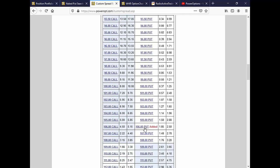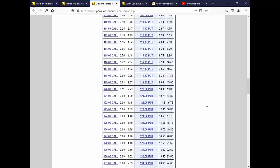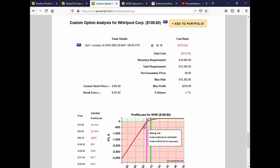So you've got your 106 put here with a delta of 0.35. And then if I bought one here at 103 that has a delta of 0.2, and then bought one at 100 that has a delta of 0.15, I've now got a laddered ratio position. But I've corrected the delta. In that case, it's going to have a margin requirement, but not as much as the cash secured. But the profit and loss chart is going to be entirely different. It's not going to be the naked put profit and loss chart that you were originally looking for.